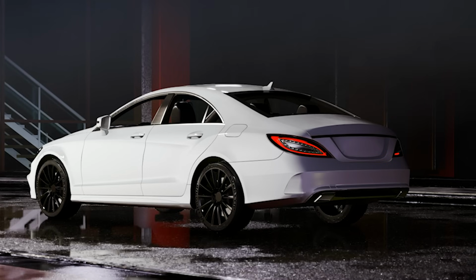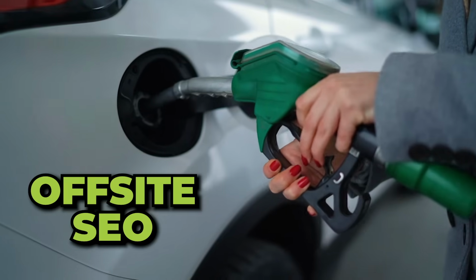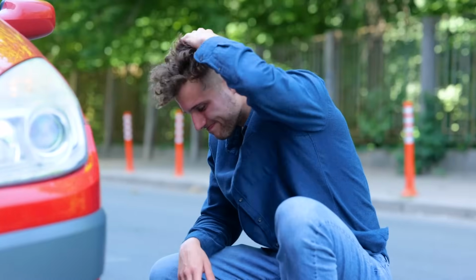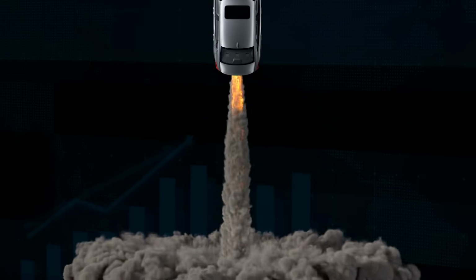Think of it like this. SEO is like a race where you're competing against other people to get to the top of Google. In this race, your on-site SEO is your car, and the off-site SEO is the gas you put in your car. Sure, gas is important, but if you have a flat tire, you're not going anywhere. WordPress plugins are like adding a supercharger, air intake, and nitrous to your Honda Civic.